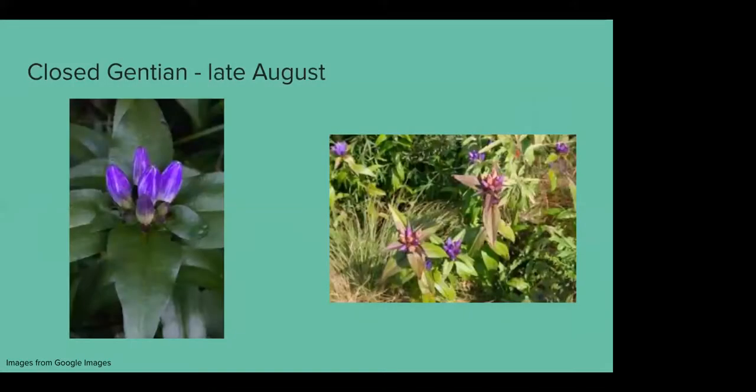Now, the closed gentian is really interesting. It is a low woodland plant and primarily is only being pollinated by bumblebees. And so these guys are really important. They are providing a lot of pollen in late August. I was mixing them up. These guys are really important in late August as other plants are starting to end their growing season. They're going to provide the last bit of pollen those bees need before they go into their dormant period.